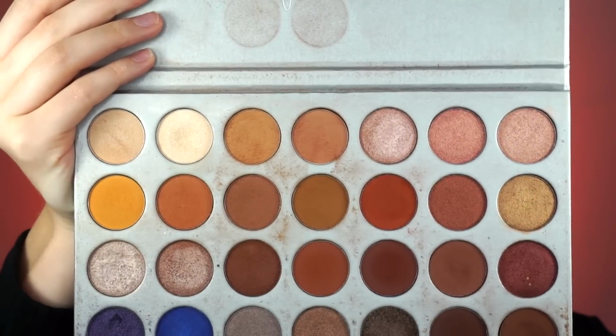So the next shade I'm taking is this center shade right here. It's like a really nice caramel color, and I'm basically gonna do the same thing but focus this more on the outer corner of my eye. I'm kind of packing on this shade right here on the outer corner and then blending it out just to create depth in the outer corner. Same thing, you want to pack it on the outer corner and then blend it out.